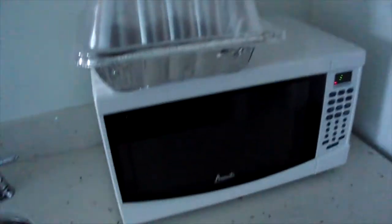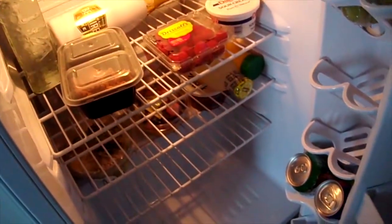You got the microwave here. You also got the fridge, and then you got a coffee maker. And of course, you got an area here where you can put stuff along with the telephone. You got USB ports with plugs. This, I believe, is for the light. It's not.